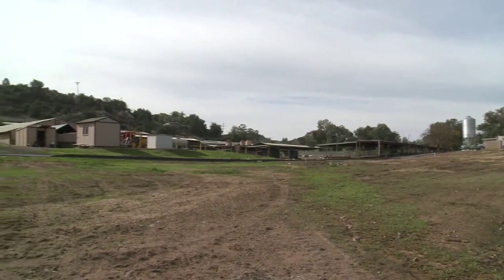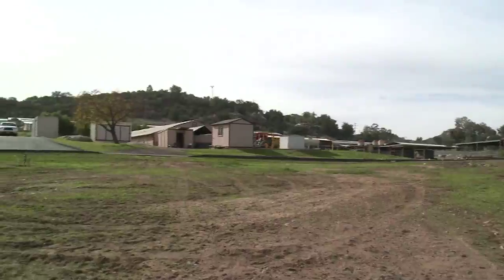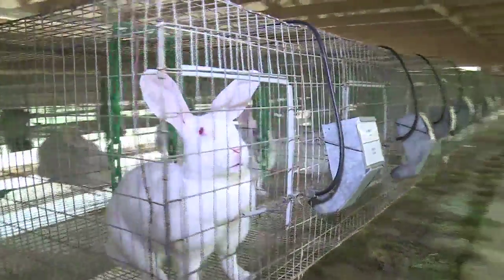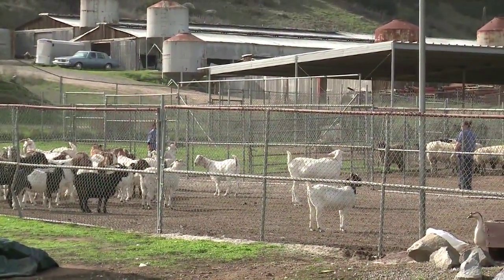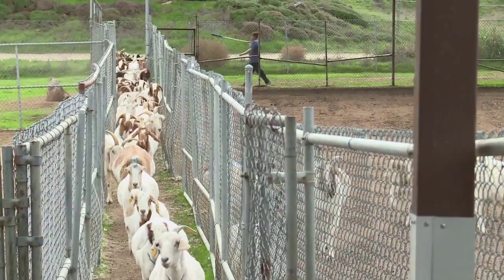Harvesting our many different animals takes place at our ranch facility in Ramona, California. The ranch is an 8-acre facility which has the capacity to house over 1,200 goats and sheep and almost 400 rabbits.